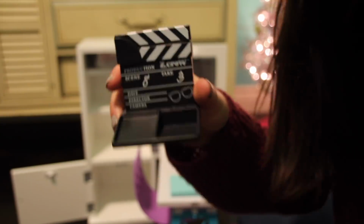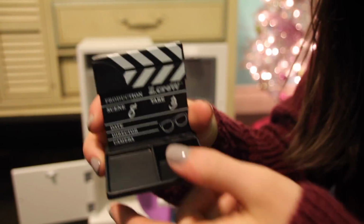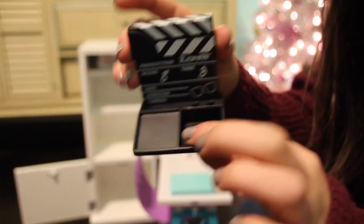This is so cute. It's a little clapboard like holder. So you put your pencils right there and then just some little things in the tray. It's so cute. I would put this in my room.